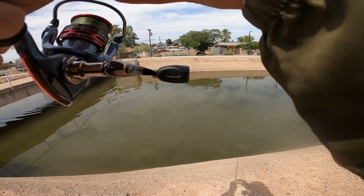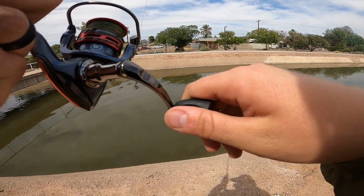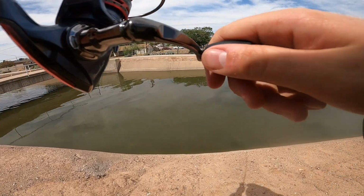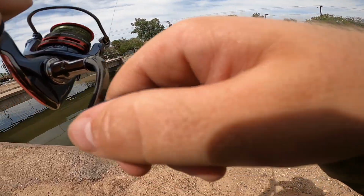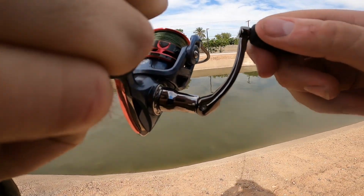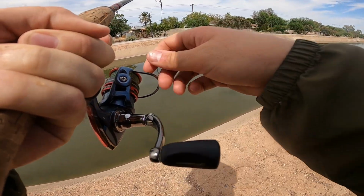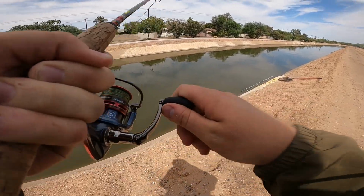Oh my gosh. You guys see the wake on that bad boy? Oh, he's pulling. He is pulling. This one's gonna take a while. You guys are in for a little ride. Oh my gosh, bro. Oh my gosh, this is a tank. This is a tank. Yeah, that's a monster. This might take a little longer.